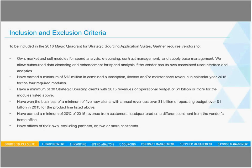Now let's talk about who gets included, who received the nomination for these Oscars, and what the inclusion and exclusion criteria would be. So at the starting point, the providers must own, market, and sell those four core modules for spend analysis, e-sourcing, contract management, and supplier management. So that means they're not resellers of someone else's.